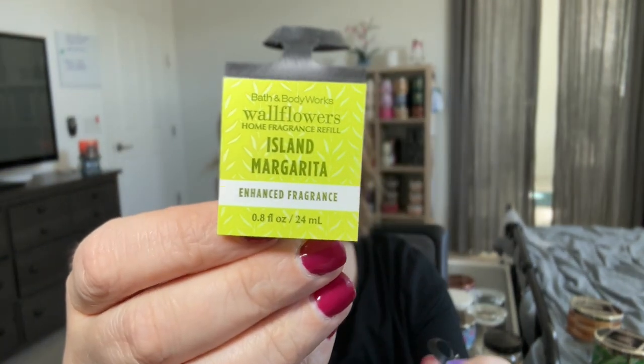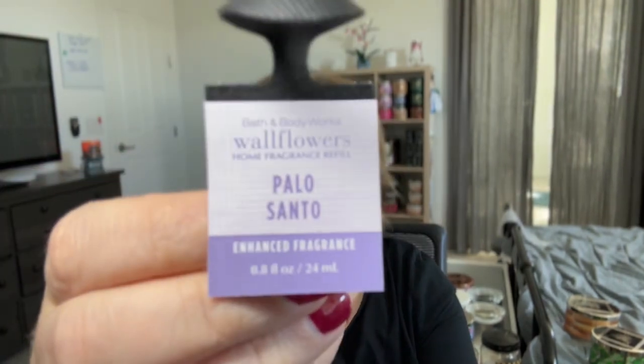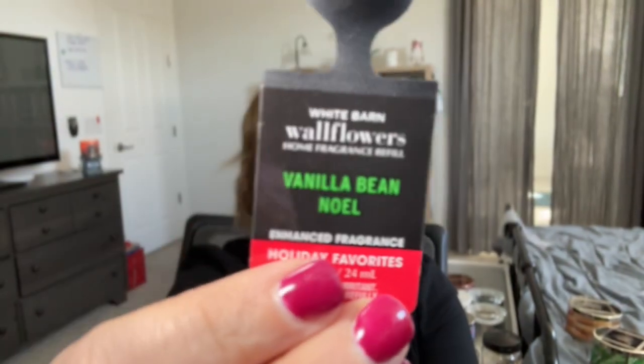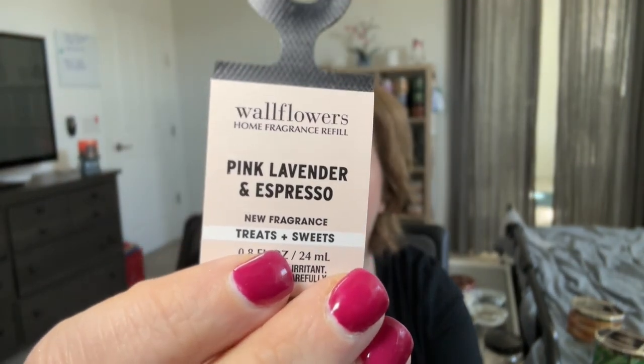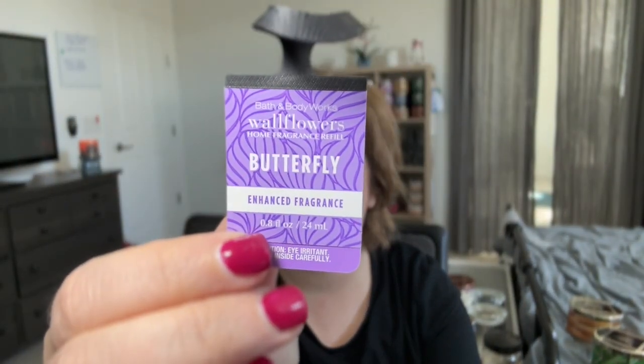But this is Island Margarita, is one that I had for February. They're kind of random. These are the ones that I kept little tags. Palo Santo, Vanilla Bean Noel. This one's a powerhouse, and I have that in the kitchen. It smells like baked vanilla and brown sugar. It's really good. Sweet Tea and Lemonade. This one, I've gone through 3 of them. Pink Lavender and Espresso. I just don't have the tags. Cuddle Weather. And last, Butterfly.